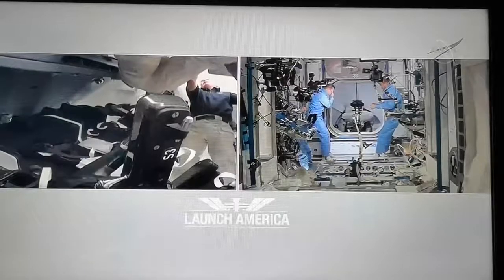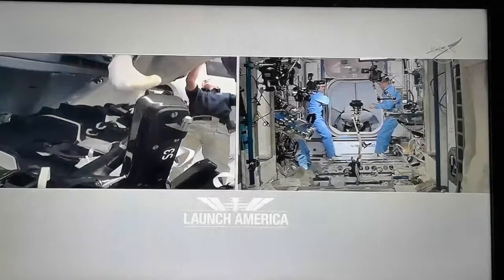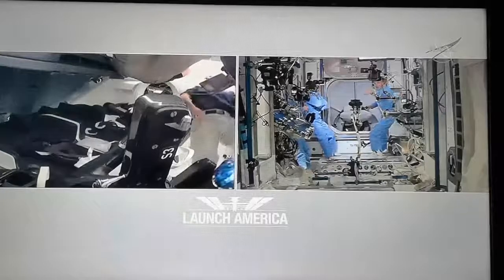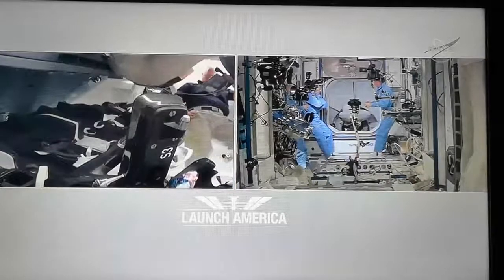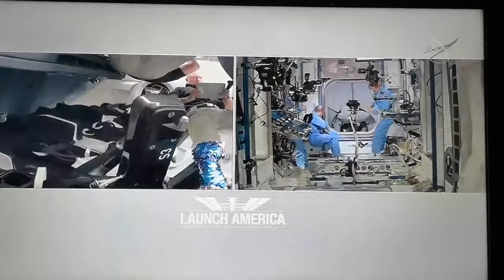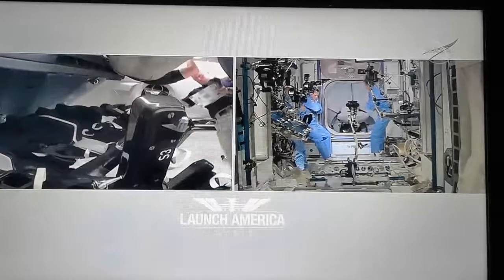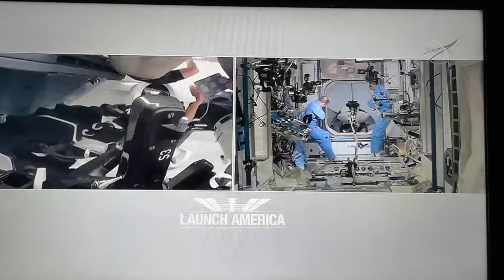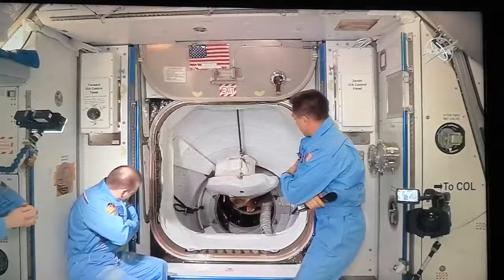This is Mission Control Houston. If you're just tuning in, hatches were open at 12:02 p.m. Central Time. We are moments away from Bob Behnken and Doug Hurley entering the International Space Station. Again, this is Mission Control Houston, moments away from Bob and Doug entering the International Space Station. Shortly after they enter, we will conduct a welcome ceremony.